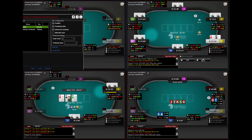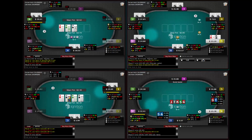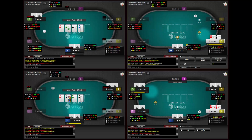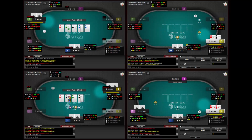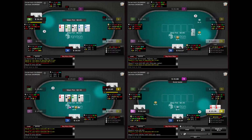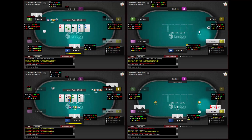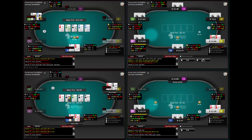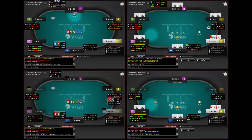So I wonder if there's a hotkey for, like, rebuy to maximum or something. You know what I mean? Because it's filling in its own amount, which is annoying. All it needs to do is rebuy to maximum. So I'm a little confused as to why it is doing something else.